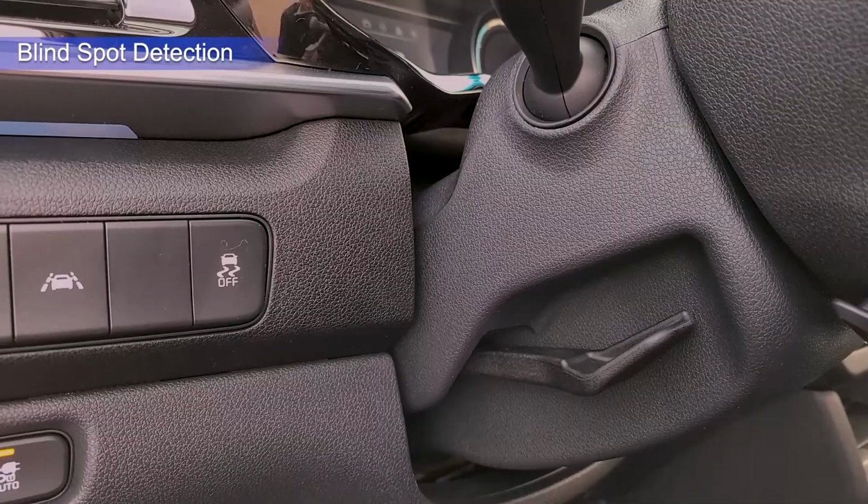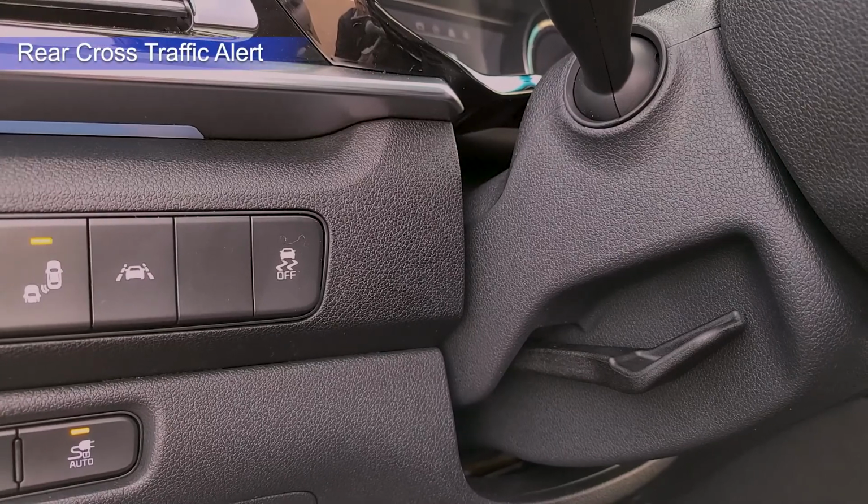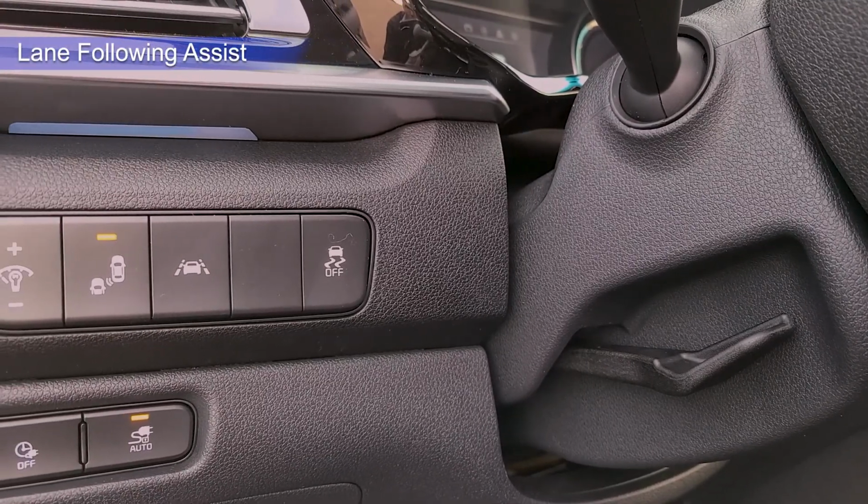I don't know if you noticed, but I didn't list any additional active safety features when upgraded to the EX Premium. That's because regardless of what trim you get, the active safety features are standard. This comes with forward collision avoidance, blind spot collision warning, rear cross traffic alert, lane following assist, active cruise control with stop and go, and driver attention warning.